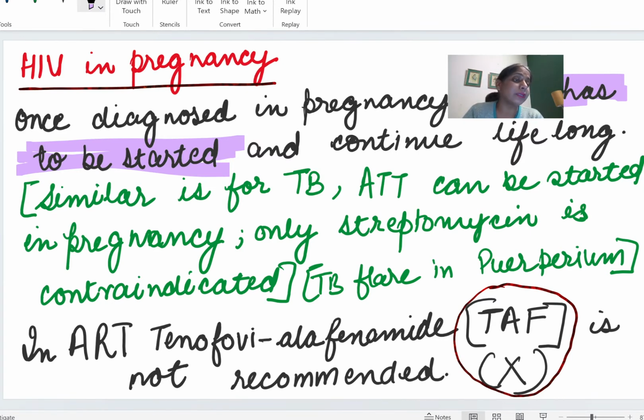We don't think that the patient is pregnant and we are not going to start. Okay. For TB, I want to add here one thing, that TB flares in puerperium.